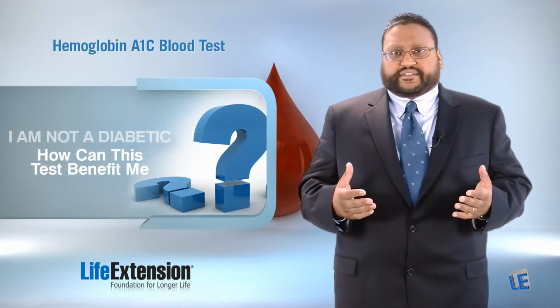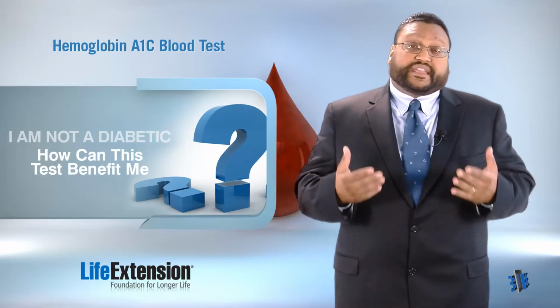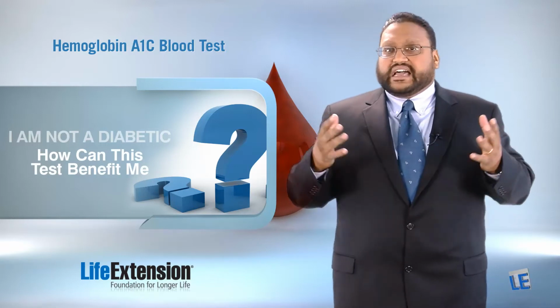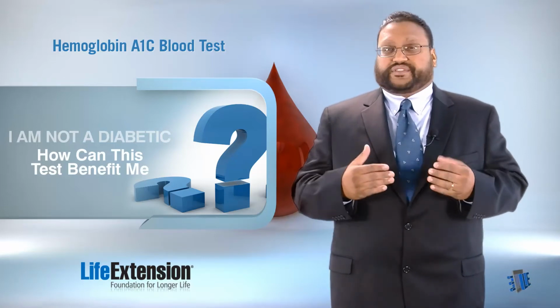Now you might be saying, I'm not a diabetic. How can this test benefit me? And that is a great question. So allow me to use myself as an example. I'm overweight, and being overweight predisposes me to insulin resistance, a phenomenon known to cause elevations in blood sugar. I also have aunts and uncles who are diabetic, and therefore I have a potential genetic risk for the disease.